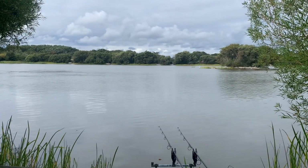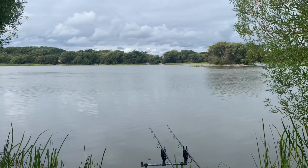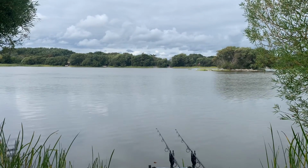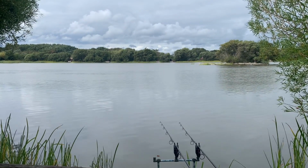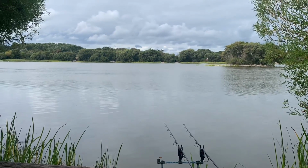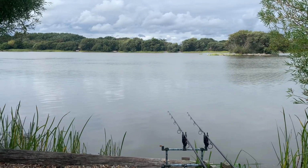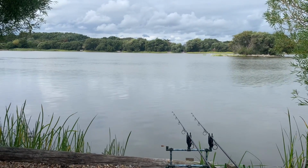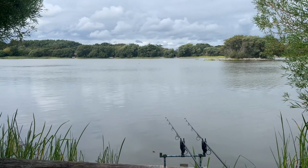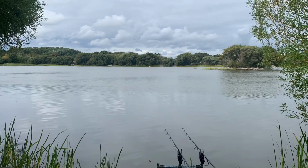Hello everyone, it's 3:30, so it's about a quarter hour after I spoke to you last time. Just got to give you an update. There's fish showing all in front of me. They've been showing from probably 30 yards out into my spot now. I've just started showing since I'm showing over my spot, and they're all backing out, heading out. So with any luck soon, I'm gonna have a fish.